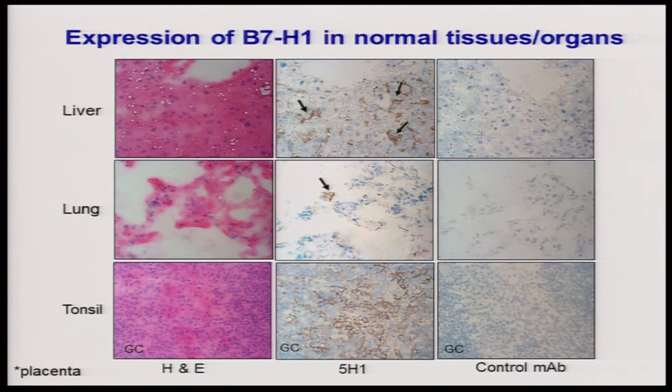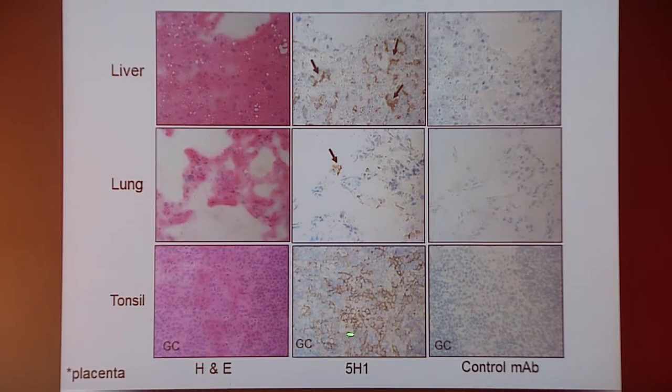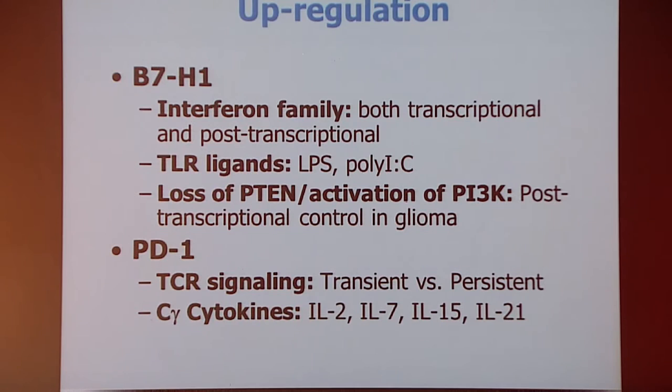We did a very extensive tissue section analysis at that time to see the expression profiles. In the normal tissues, we do see constitutive expression in four organs. One is the liver, where you can see Kupffer cell-like cells that are constitutively positive. Lung also has some macrophage-like cells. In the tonsil, you see a lot more expression, suggesting this particular normal individual might have some low-level infection going on or is constantly exposed to the environment, so some cytokine is probably released and induced this expression. Placenta, another critical organ, also constitutively expresses a high level of this B7H1, PDL1.